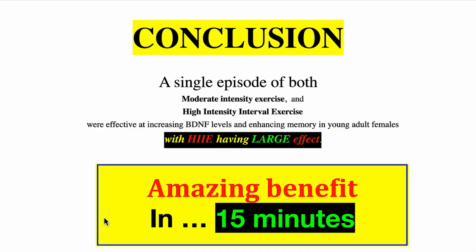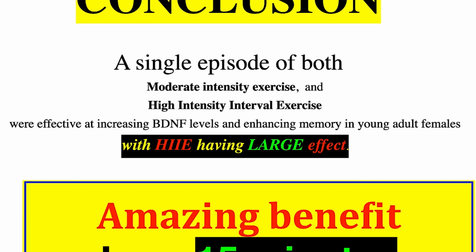Pretty cool, absolutely. So what'd they show? Why is this so cool? The conclusion is a single episode of both moderate intensity exercise and high intensity interval exercise, or training as we call it in the West, was effective at increasing BDNF levels and enhancing memory in young females, with the high intensity interval training having the largest effect. In fact, a large effect, so it dwarfed the others. I put the link to the study so you can look into it and see what the difference is.